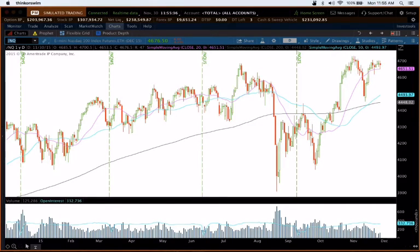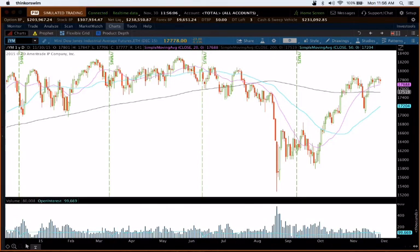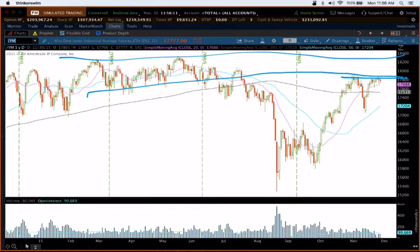Let's take a quick look at the Dow, and here kind of an equal top. Just overall seeing top, not so much down like the S&P, but a little bit more equal, and a lot of overhead resistance through here. So a lot of overhead congestion, consolidation.